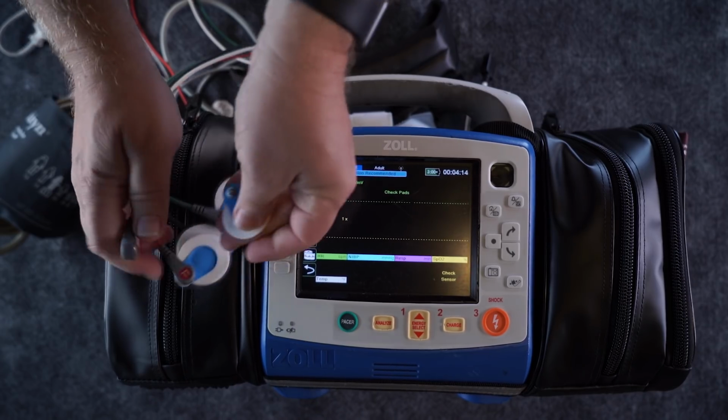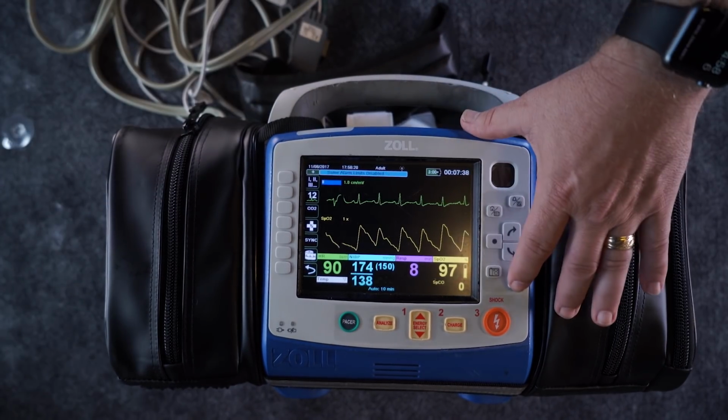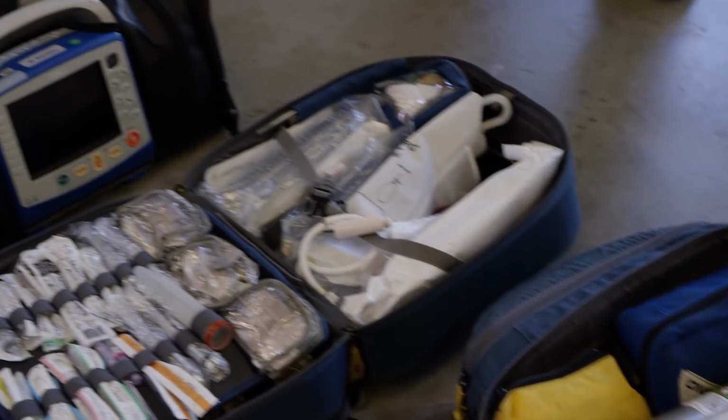It performs everything from taking your blood pressure to determining if you're having a heart attack and what part of the heart is affected. If your heart's beating irregularly, the defibrillator can deliver exactly the right amount of electricity to get it back to normal. So all of that's basically our frontline response package.